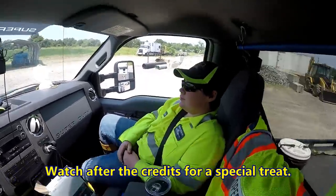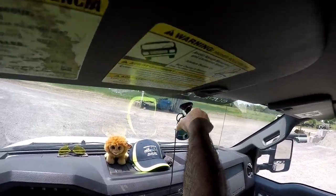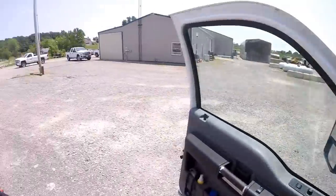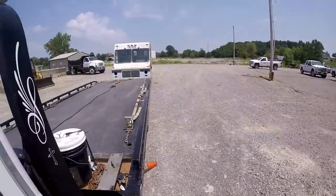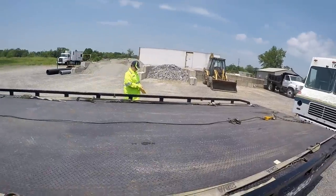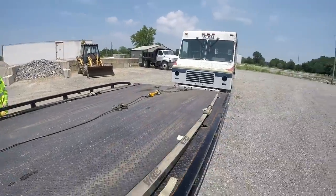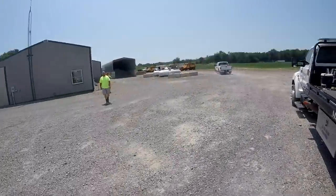Ethan's with me. All right, you ready, bub? All right. Gloves? Or do you have some over there? All right, buddy, start by taking these straps off. They'll be in the way loading it. Back in the way. Yep, get it out of here.